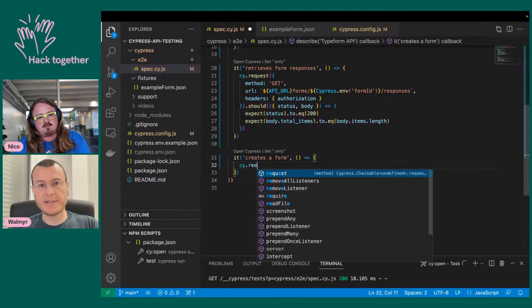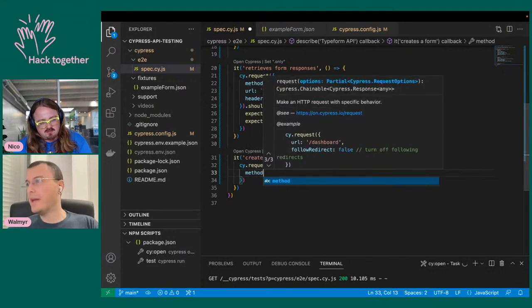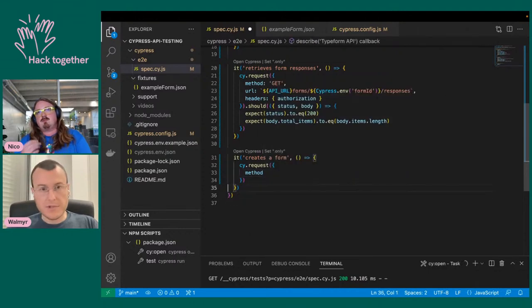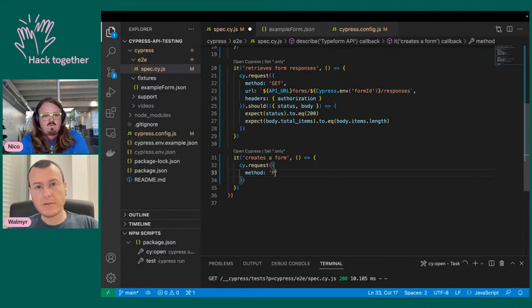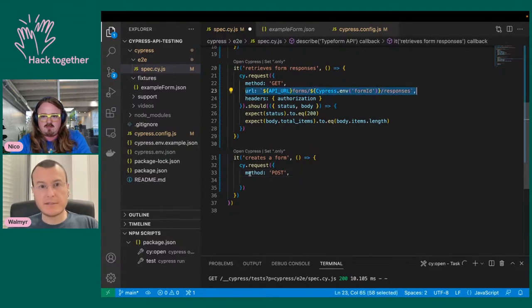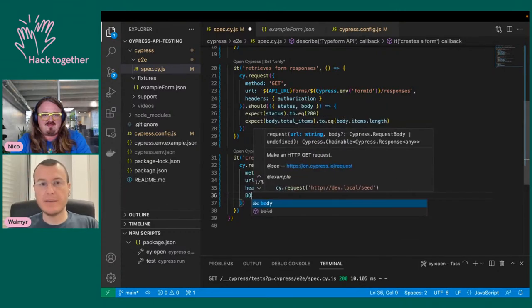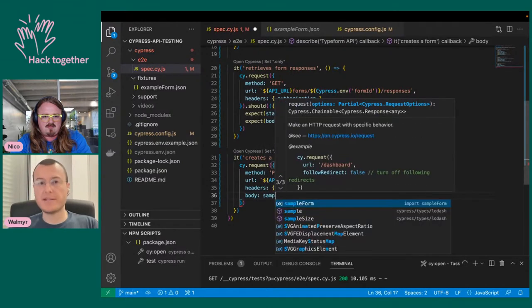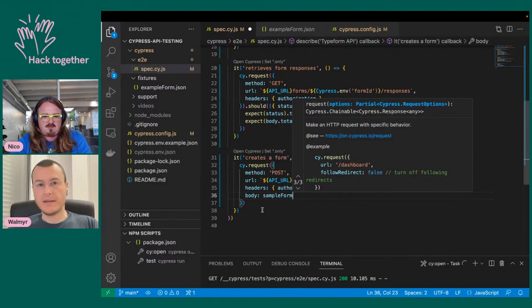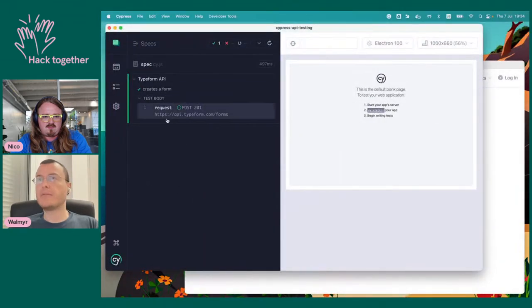I'm going to call cy.request again, where now the method will be a POST request. The URL, I can copy from here and delete the part that I'm not going to use, so it's until forms: api.typeform.com/forms. And I have to be authorized as well, so I'm just going to copy and paste because I'm lazy. And finally, I have to pass the body, where I'm going to pass the sampleForm that I defined up there. This way, if I put a dot only here, I have already created a form.